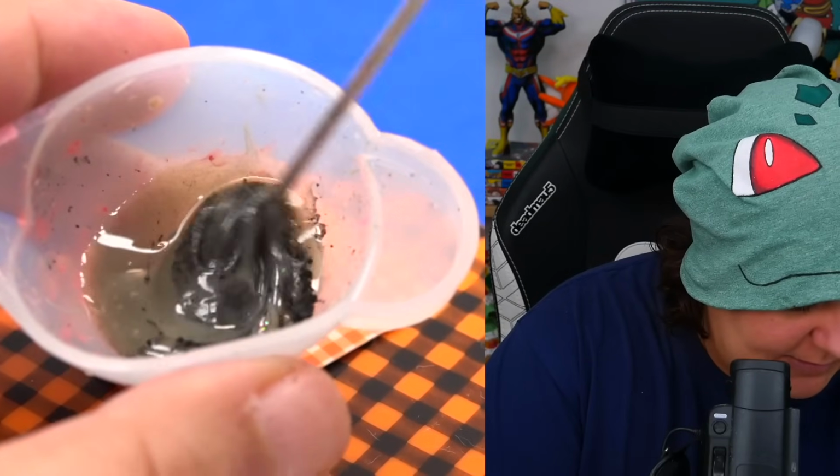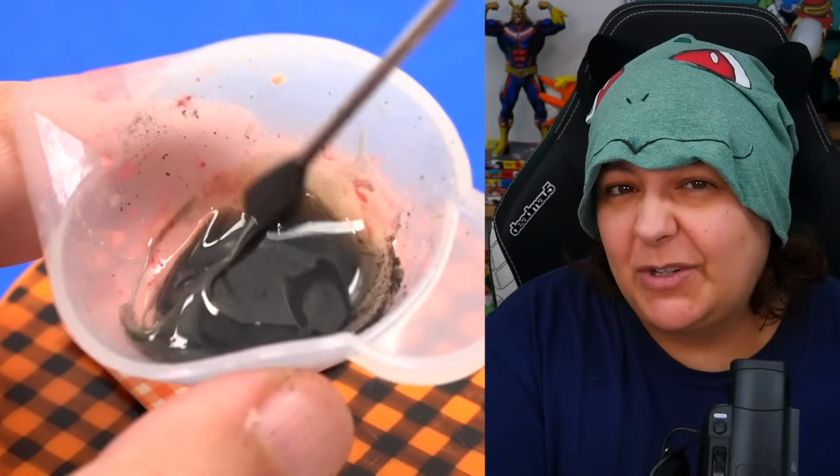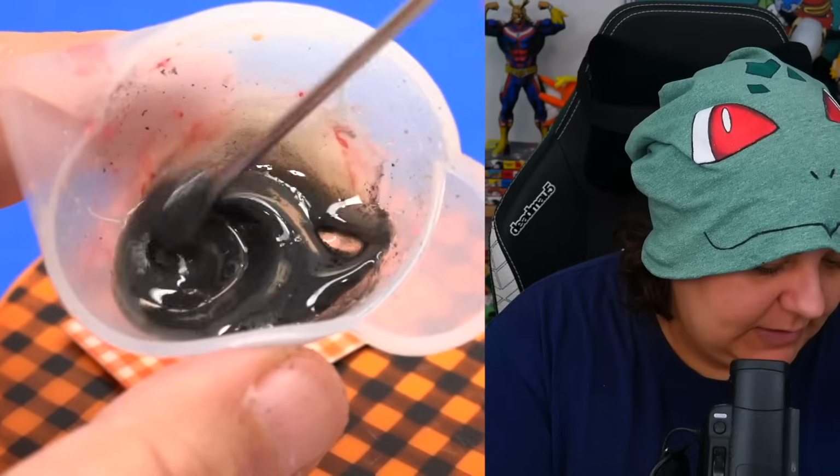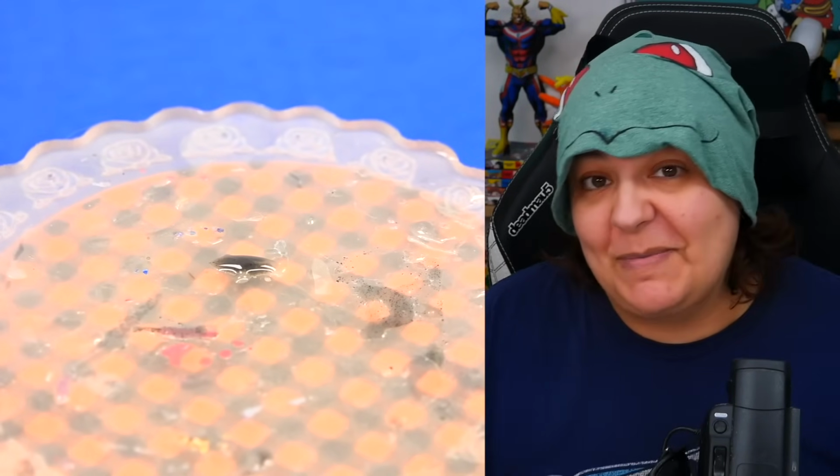Voila, and mixy. I wouldn't worry about making this a pure black just because if it is, it's actually going to have a hard time curing with UV resin, but this is pretty cute and good enough. And I'm gonna put my silicone mat over here because we're gonna be making a mess.